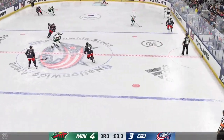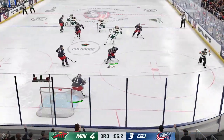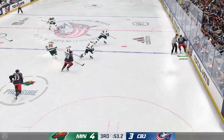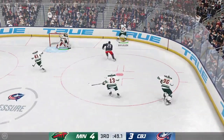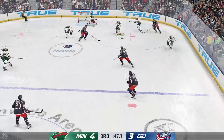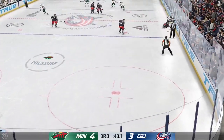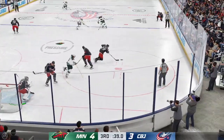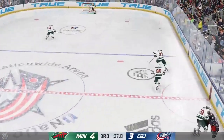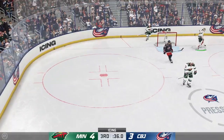Nearing the final minute of the third. From the left side, they enter the attacking zone. Johnson's picking up steam. Lays into the body. He's a power forward, and part of his game is delivering and executing hits. Well, he certainly did there. Poked away by Silverberg. Pass over to Johnson. There's the whistle, icing the call, big face-off looming.